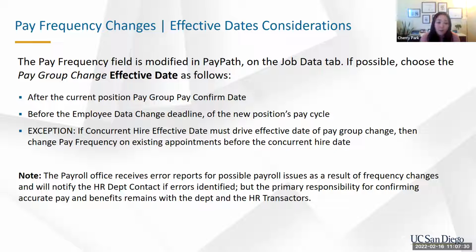The payroll office receives error reports for possible payroll issues as a result of frequency changes and will notify the HR department contact if errors are identified. But the primary responsibility for confirming accurate pay and benefits remains with the department and HR transactors.